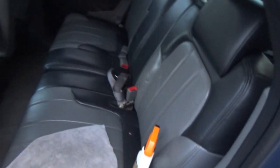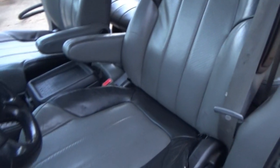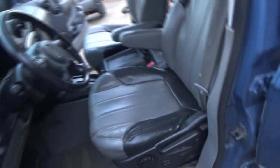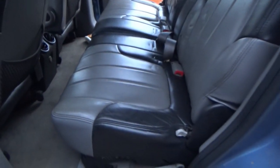So we'll spray all this down too, and I'll show you guys the final results once I get everything cleaned off. This is it. They're done. I kind of like that the Armor All doesn't have an overbearing shine to it. It makes them look shiny, but when I go to sit in there, I don't feel like I'm gonna be getting my clothes all greasy or something. It looks like it dries and keeps the shine on it.